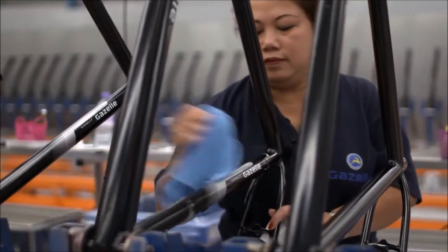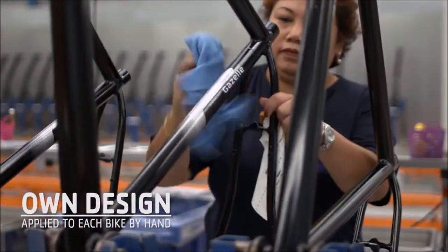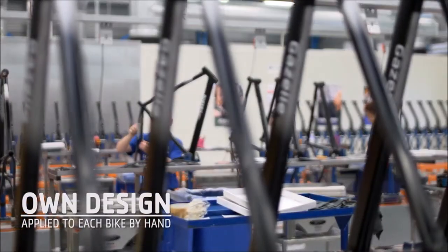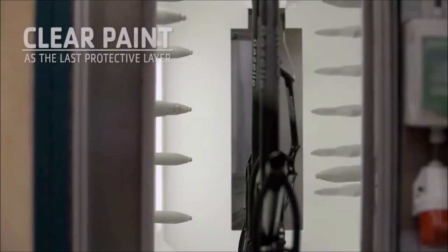Finally, every bike is given its own design by hand. Whether it's classical or contemporary, this is true precision work. And to finish it all off, a final layer of tough, clear paint.